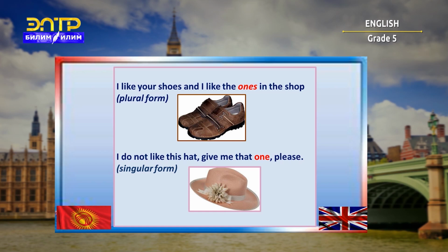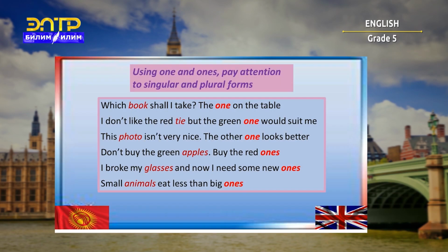I like your shoes and I like the ones in the shop. Plural form, ones for plural form. I don't like this hat. Give me that one, please. One is singular form. Using one and ones, pay attention to singular and plural form.